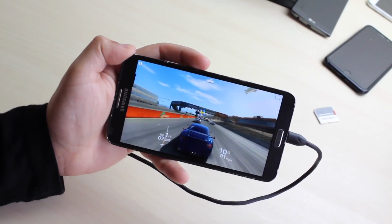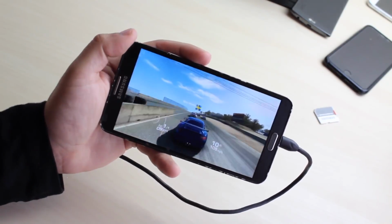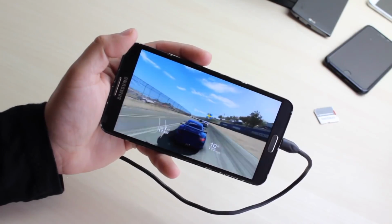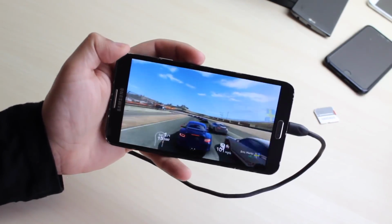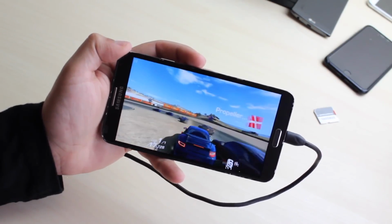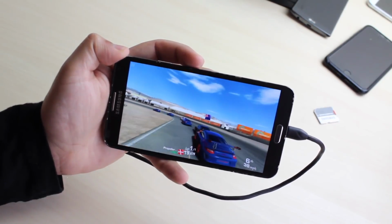This phone brought a lot of stuff to the table, a new kind of redesign. I think the design of this phone was pretty good. I think even now it still holds up. It looks even better than some phones that were released within the last 2 years. It's pretty crazy, but that is pretty much all I have to say.